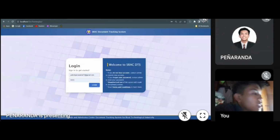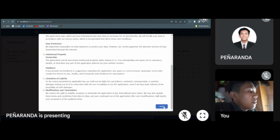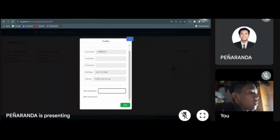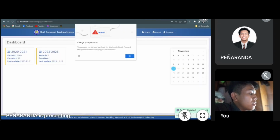So this is the demo for the viewer. They have to enter their credentials, or username and password. Once they're logged in, they can see the terms and conditions, and they have to agree with this. Next one is the profile. They can only update their old password. If they enter a new password, for example, once the process is done, it will show the message right here.